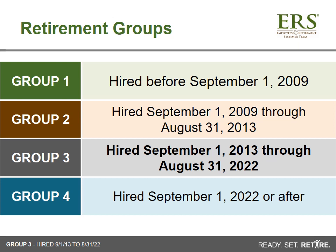If you previously left state employment and withdrew your retirement contributions, then return to state employment after September 1st, 2014, you may be in a different retirement group than Group 2. Withdrawing your retirement account removes you from your former retirement group. Buying back your years of service credit helps your retirement eligibility and the amount of your annuity, but doesn't return you to your former group. If you left state employment and did not withdraw your retirement contributions, your original hire date will determine the retirement group you're in. Today's presentation will focus on Group 3 employees.